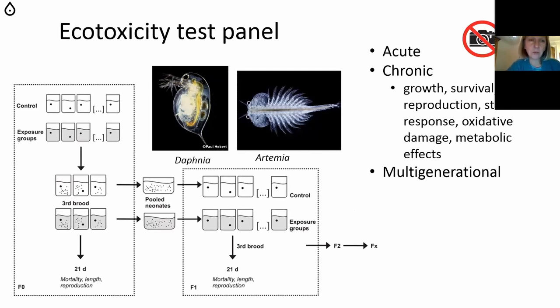Our excellent postdoc Paul Boisseau has been doing ecotoxicity test panels to determine what might be happening with some of these materials. He's been doing acute and chronic tests with freshwater and marine species, in this case Daphnia magna, the water flea, and Artemia, the brine shrimp. Chronic tests include a wide range of different sublethal responses, and he's also been doing multi-generational tests to determine what might be happening over subsequent generations exposed to these materials.